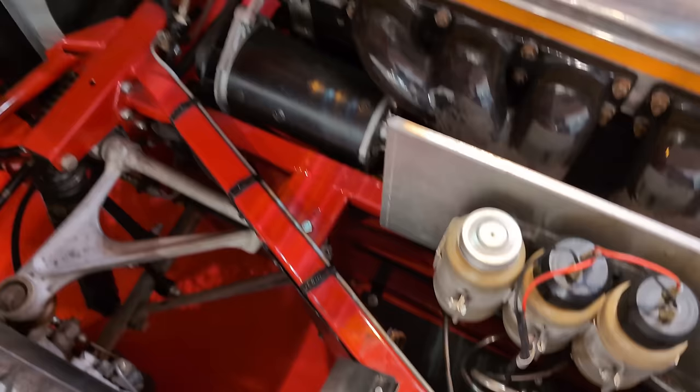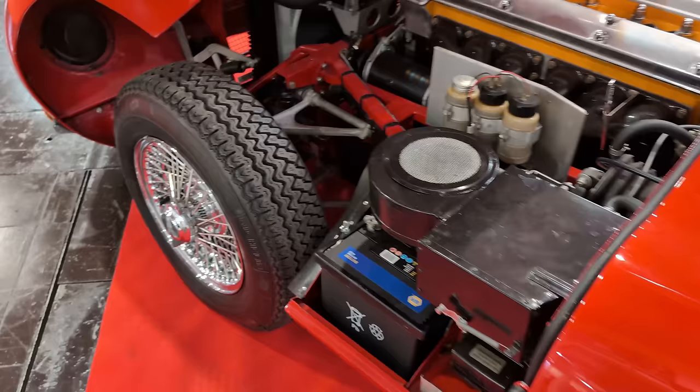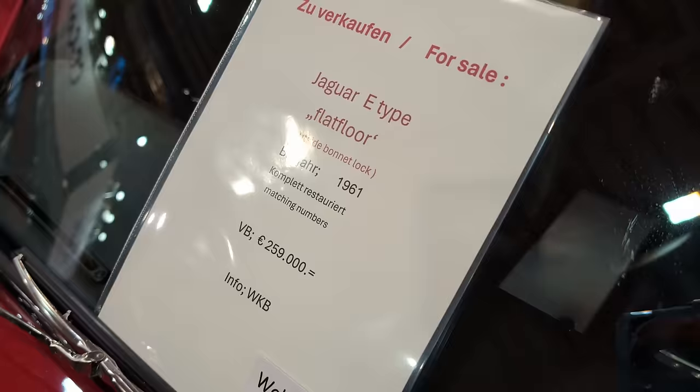Beautiful, beautiful car. Yeah, I'm in love with this one. There's the information there, 259,000 euros.